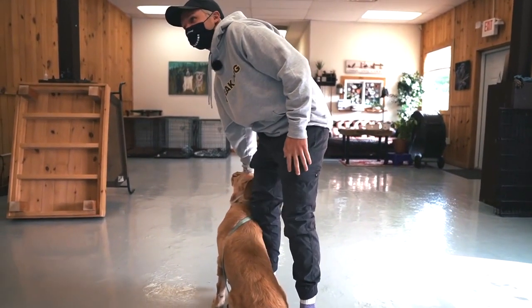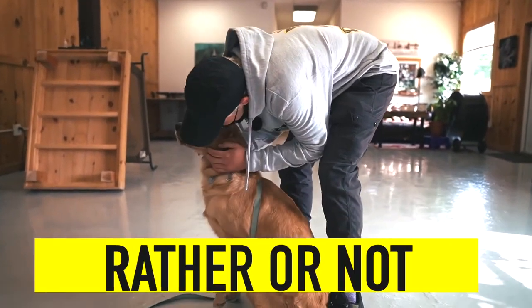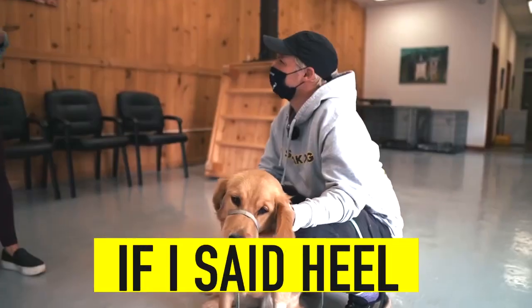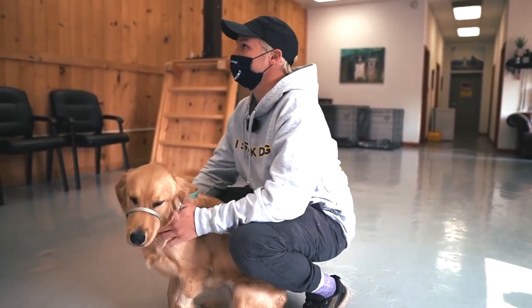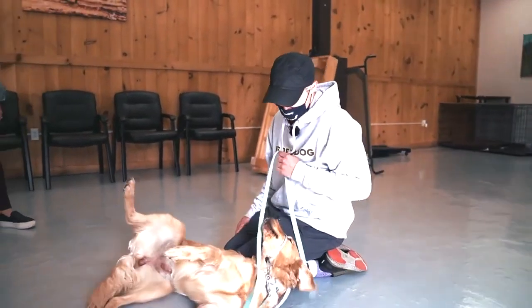Not very sharp with her commands. Like, okay. She will definitely decide whether or not she wants to listen, just not as well behaved as we would want her, obviously. If I said heel right now, she doesn't know what I'm talking about. Okay, so you want to take an 8-month-old dog and then tune up all your obedience and relationship? Right. Yeah. Perfect, we can do that. So we'll just start with the basics.